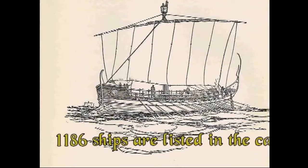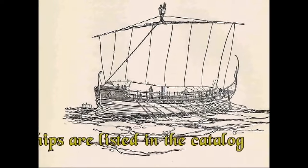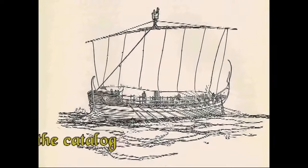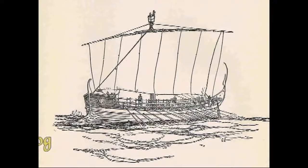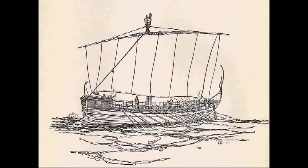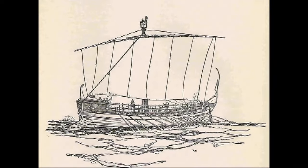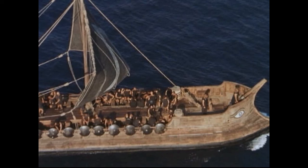One final comment now about the size of the force. In those days, the common ship that was used by the Greeks was the pentaconter, or 50er, so-called because it had 50 people on board. And there were over 1,000 ships in the catalog. So if you just multiply 50 by 1,000, you get a Greek army of about 50,000. Now, seeing as though Achilles supplied his myrmidons with 50 ships, you can guess the myrmidons were at about 2,500.